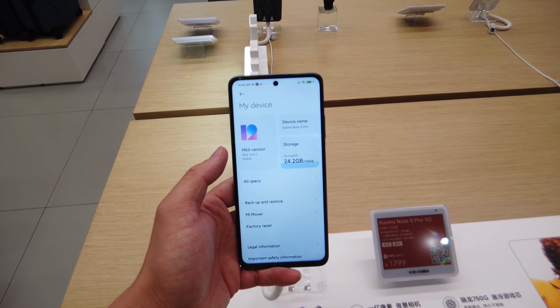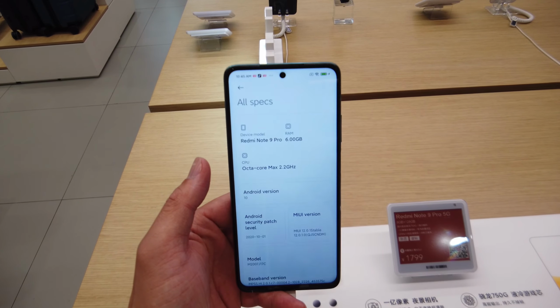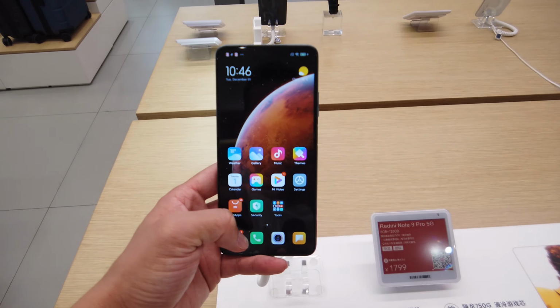So we can see it's MIUI 12. All specs. Not sure if you can see clearly. Can you see clearly? Let's check the camera.